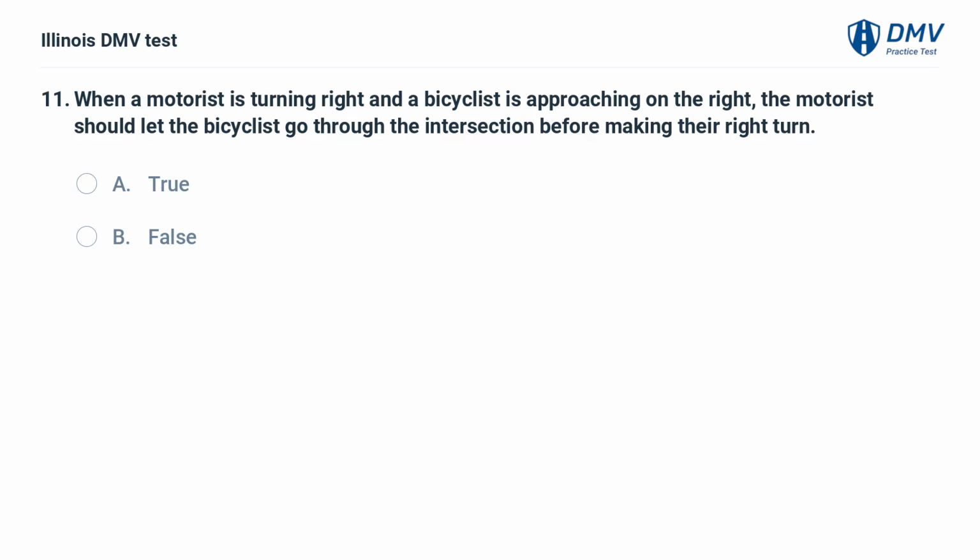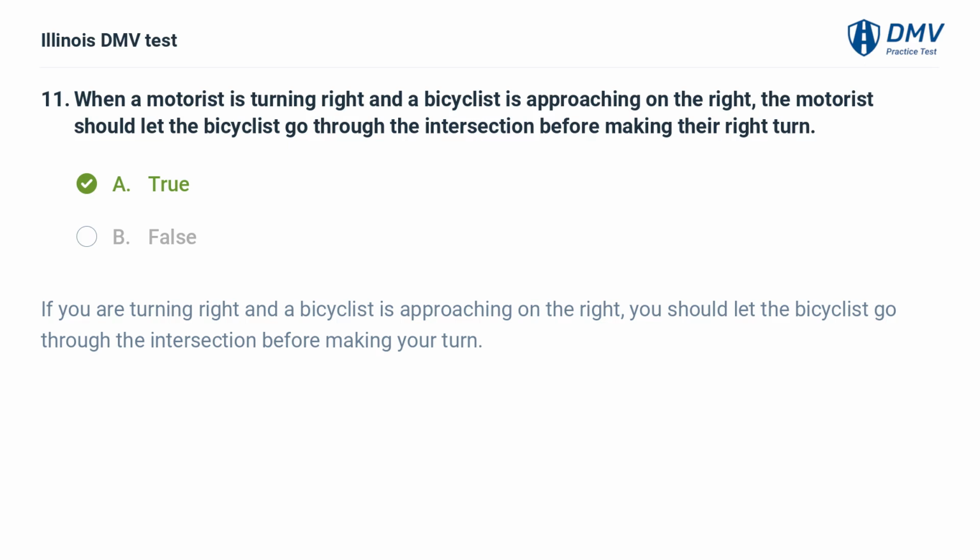When a motorist is turning right and a bicyclist is approaching on the right, the motorist should let the bicyclist go through the intersection before making their right turn. A. True. B. False. A. True. If you are turning right and a bicyclist is approaching on the right, you should let the bicyclist go through the intersection before making your turn.